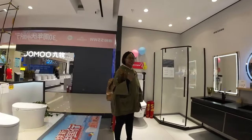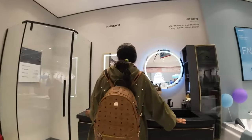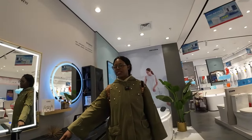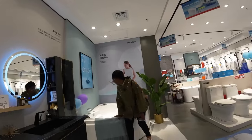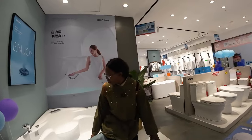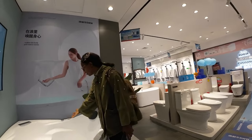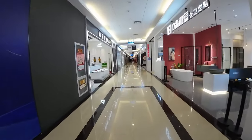Okay, so this is it. This one, I find it really amazing. It's for his and hers, because there are two sinks here. And also this bathtub. Oh my God. Look at that, this is amazing. It's huge, it's big. I think three people can actually enter in this bathtub. It's a huge mall, y'all. There are so many things, so many.